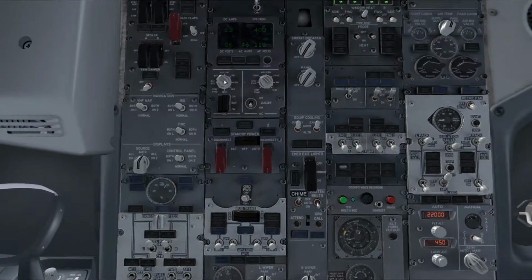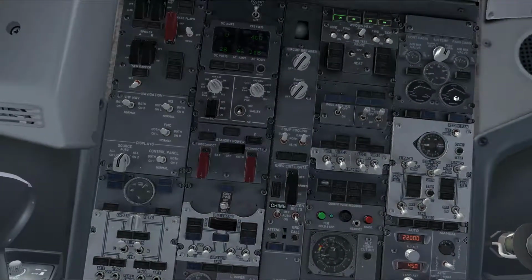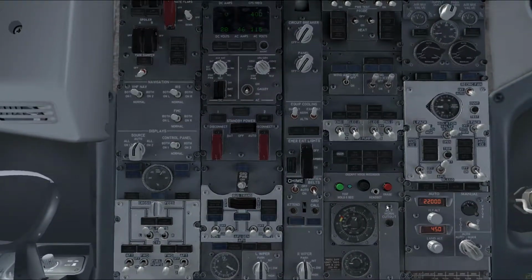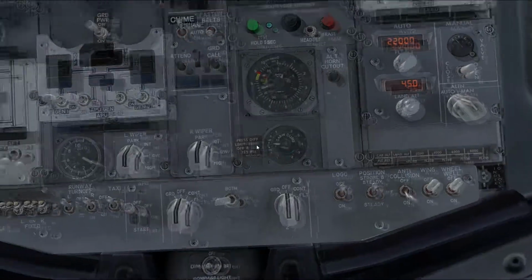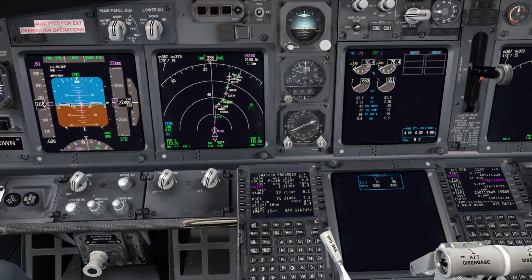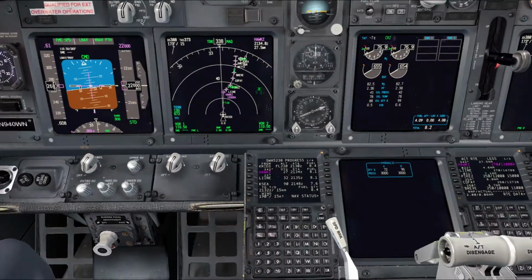Let's do a quick system check. DC, AC, normal, cabin and flight deck temperatures look normal. Duct pressure is normal. Packs are in auto, bleeds are on. Pressurization is normal. N2s are at 82%, 2.3 on the fuel flow. Oil pressure is normal, temperature is normal, quantity is normal. Hydraulics, quantity, and pressures are normal.